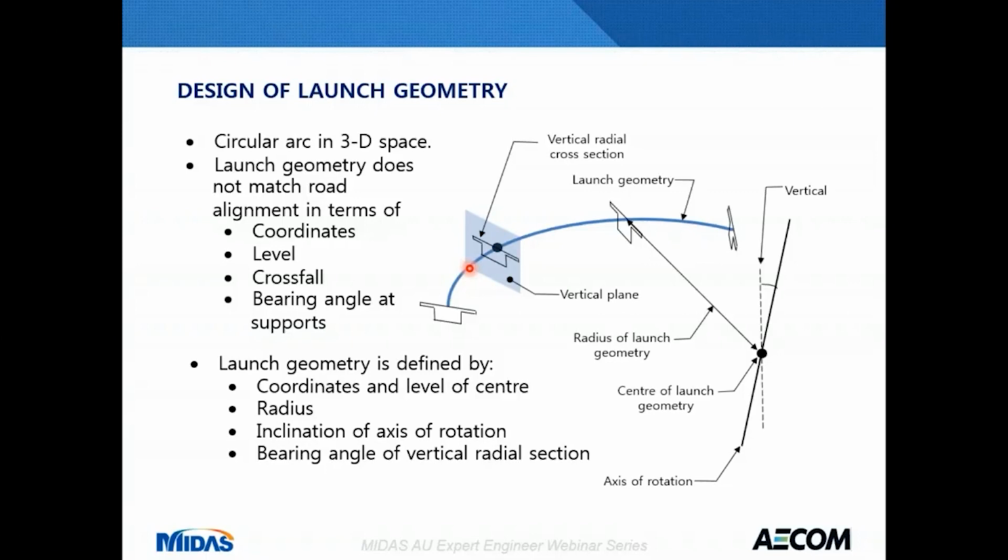The derived launch geometry will be different to the road alignment in terms of coordinates, level, crossfall, and bearing angle at supports. Evaluation of these aspects of the launch geometry is necessary in order to understand how well the launch geometry approximates the road alignment.